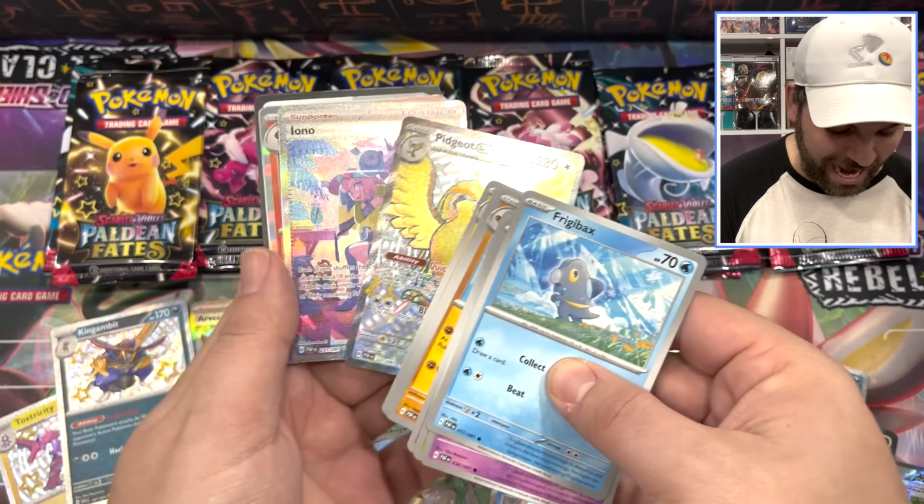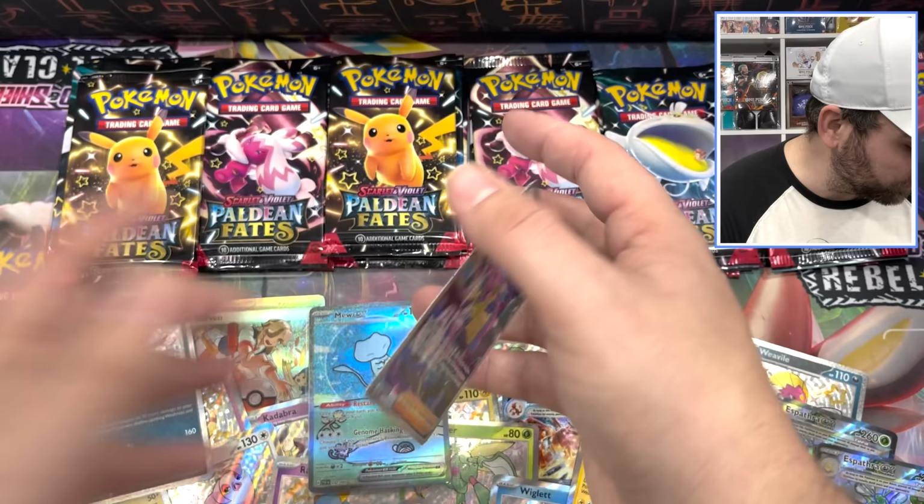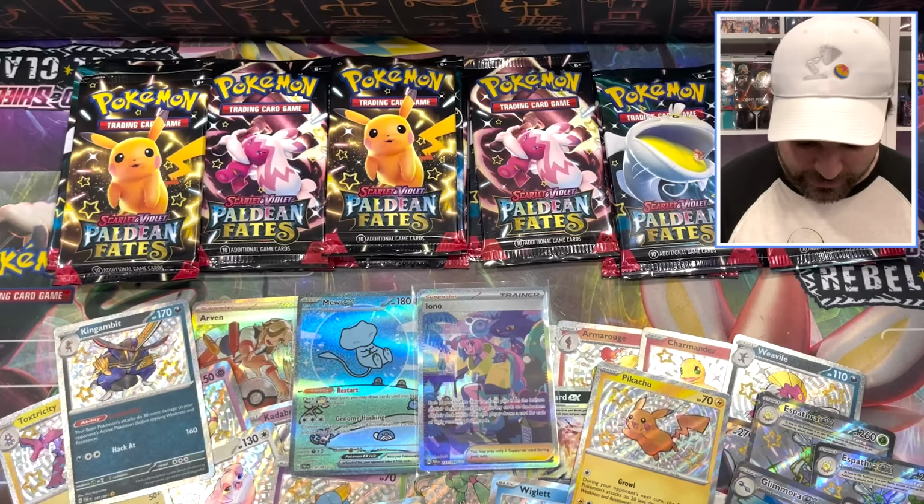Pidgeotto and Iono! Oh, triple! The triple! Oh, my goodness! Oh, that is part of the picture, too. Oh, my goodness! And that, ladies and gentlemen, is why you get an Elite Trainer case.